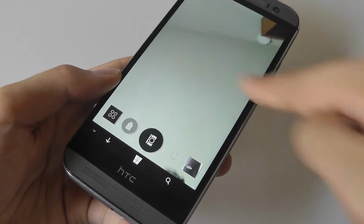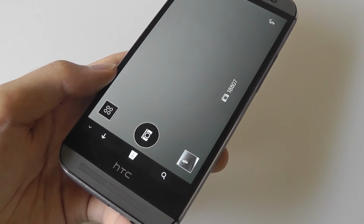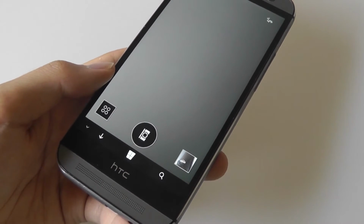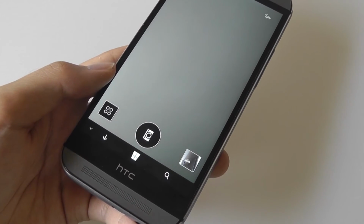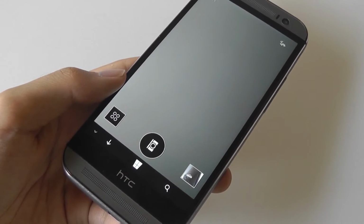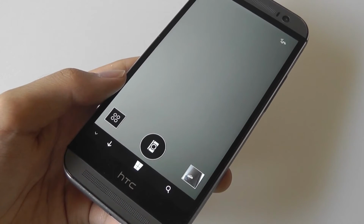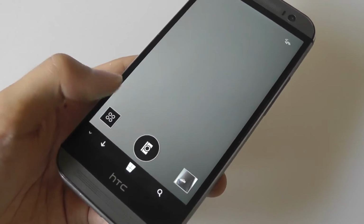The phone itself does not have optical image stabilization because HTC said that with the dual lens setup they had no additional space to put that in. It does have some virtual software settings, but it's not as great, and your video settings are capped at 1080p HD, which is still pretty good, and you can view it back in nice detail, especially with this gorgeous display, but it's not 4K resolution or anything like that.